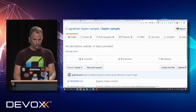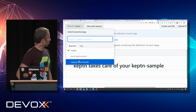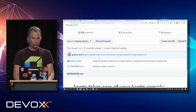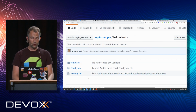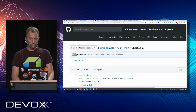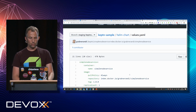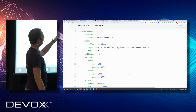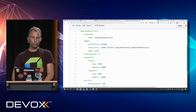What keptn also did, as I said, not only did it create that GitHub repo, it also created the 2 branches. So here's my staging branch. And in staging, this is where keptn was gracious enough to automatically generate the Helm charts. Here we go, where's the values? So it automatically created my YAML files, my necessary files, and keptn later on will also automatically update the YAML files in case I push through a new version.